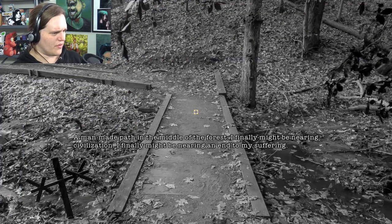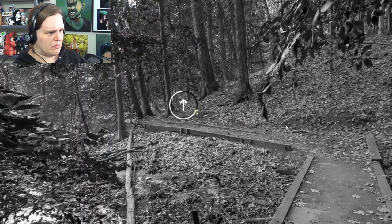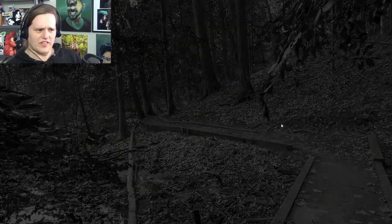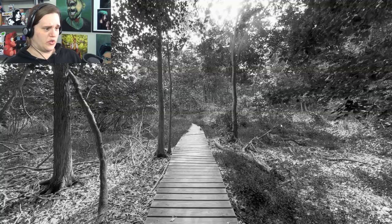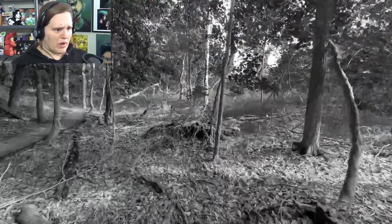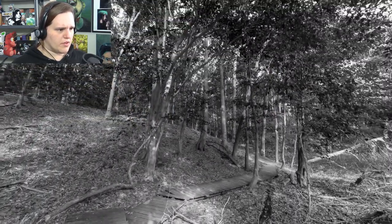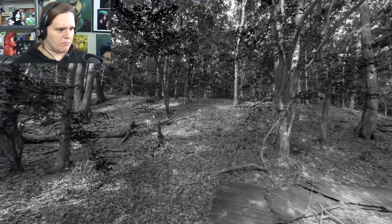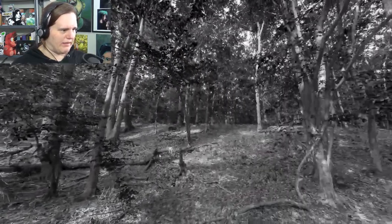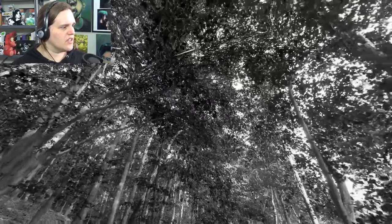A man-made path in the middle of the forest. I finally might be nearing an end to my suffering. Oh my god. Please don't tell me that this entire walk in the woods is just for you to do something that I don't want you to do. Why did the music stop? That's really, really unnerving. Uh-oh, what am I supposed to be looking at here? Something gonna pop up behind me? I'm scared. Alright, I'll look up in the trees.